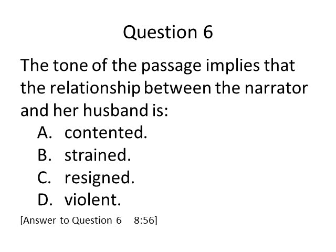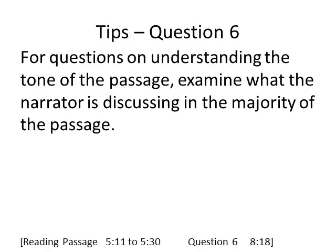Okay, moving on to question 6. Have a look at the question and then scroll back to the passage. Again, if you want the tips, they'll be shown on the next screen. Tips for question 6. This is a question on understanding the tone of the passage or the implications in the passage. So we need to examine what the narrator is discussing in the majority of the passage.